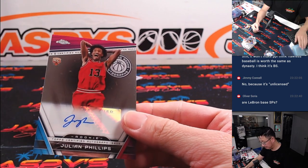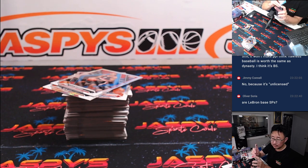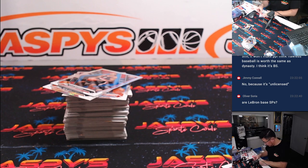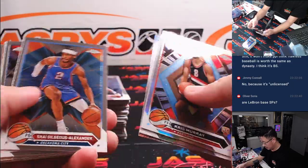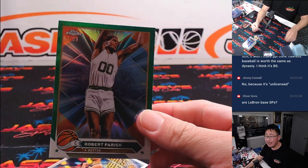Julian Phillips, who I believe is a Bull. Hey, they must be short prints. I haven't seen any LeBron. Julian Phillips, traded to Chicago via Washington. Right, so he's got a Bulls uni on. Adam with the Bulls. Robert Parish, a little color match, 93 out of 99.